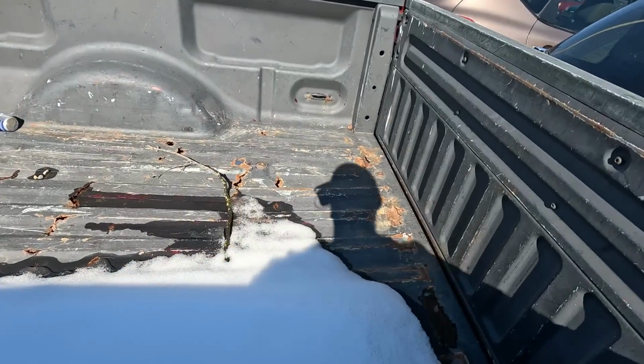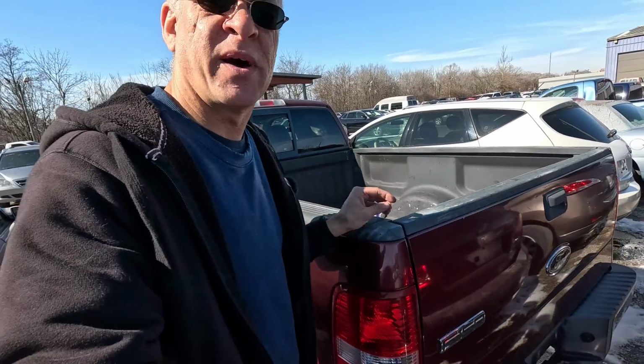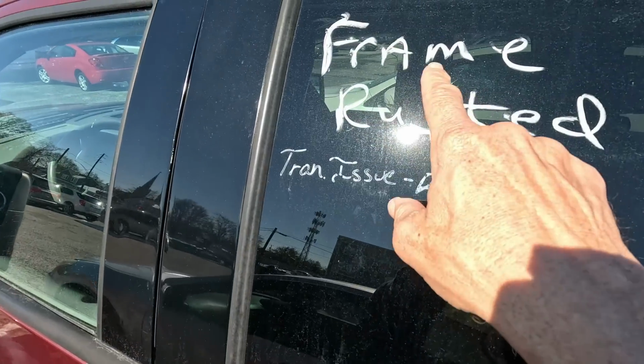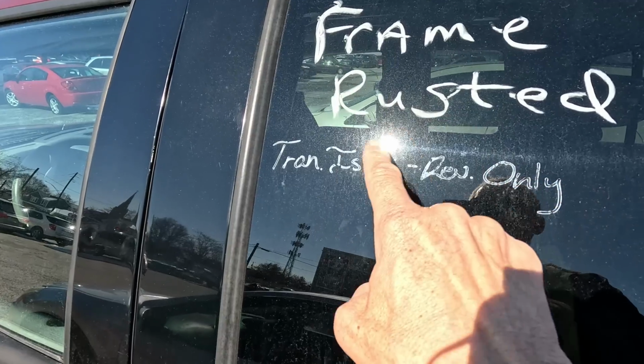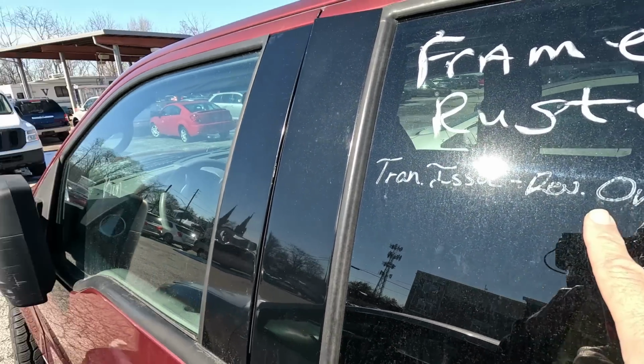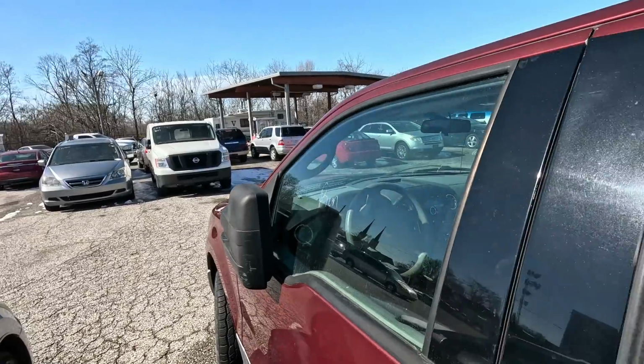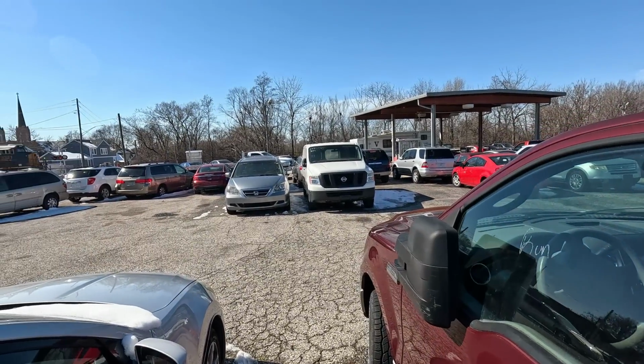Uh-oh, look at the bed. The bed has holes all in it. Okay, maybe, is that why Ford switched to aluminum beds? Because they just rust out so bad? Maybe that's the deal. I'm not trying to offend Ford people, but they're rusty. At least this one is. Yep, frame rusted. Transmission issues, reverse only. Giant train coming down the tracks. Oh yeah. Okay, we hear you.